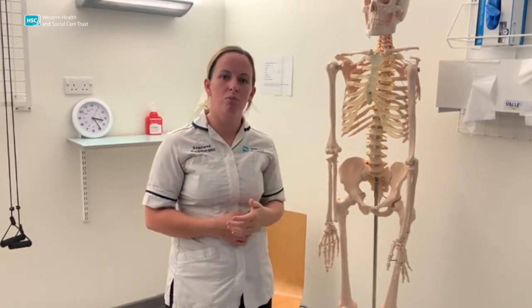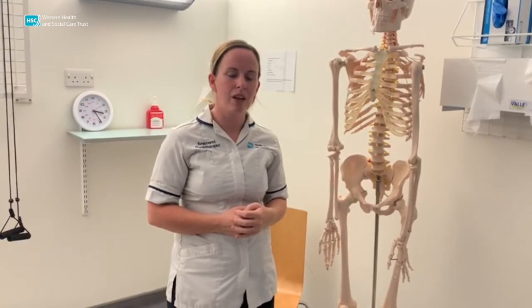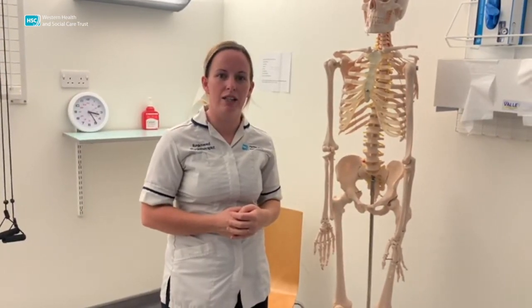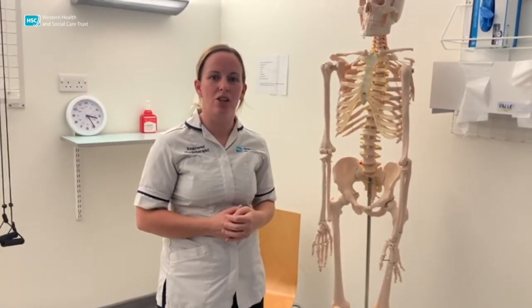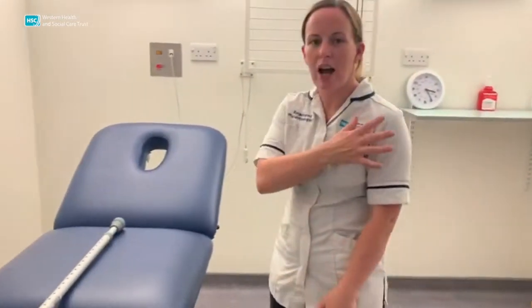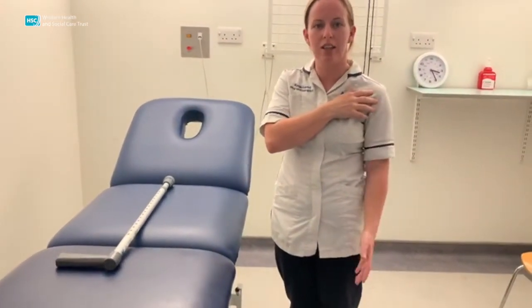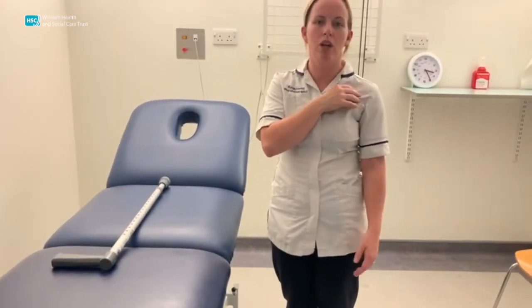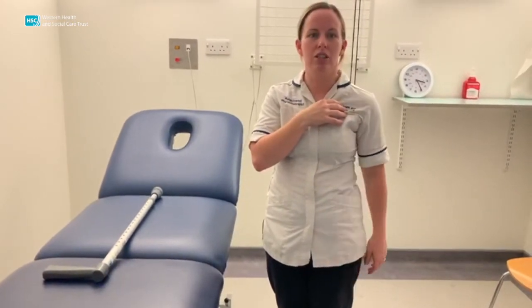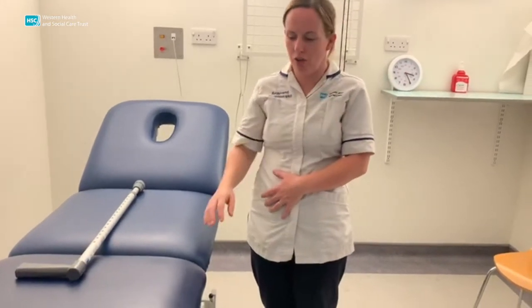Once you're allowed to start moving the arm, once your consultant has advised you to start some exercises, initially what we would say to start is pendulum movements, okay? So if I take you over here and show you, I have a fracture to my left arm, okay? So initially just take it out, just let the arm relax, okay? So even walking, just let the arm be nice and free down by your side, again getting out of that holding, protective posture of the arm, okay?